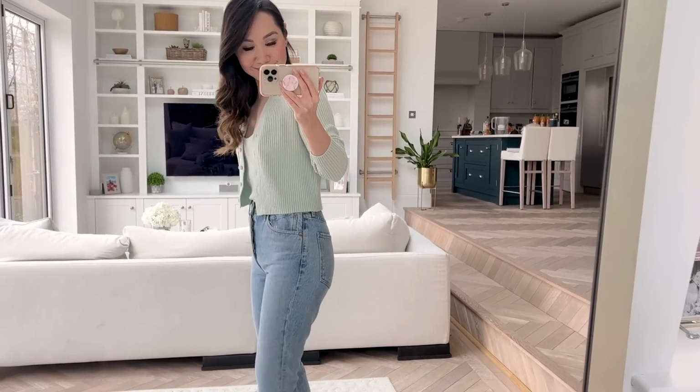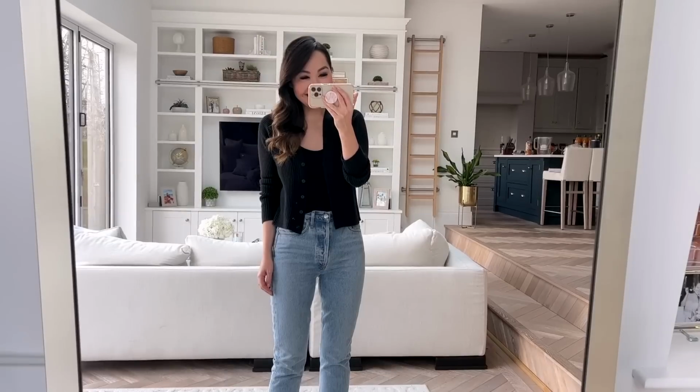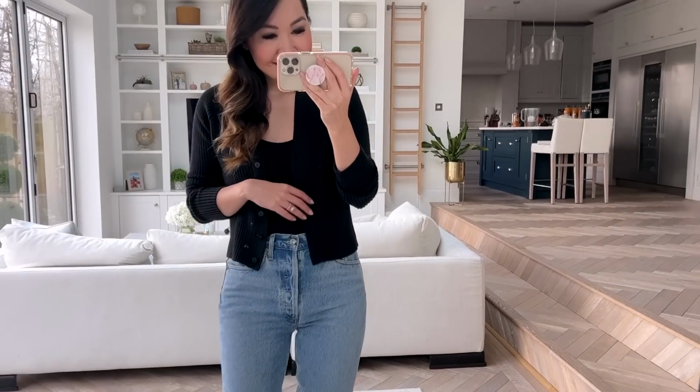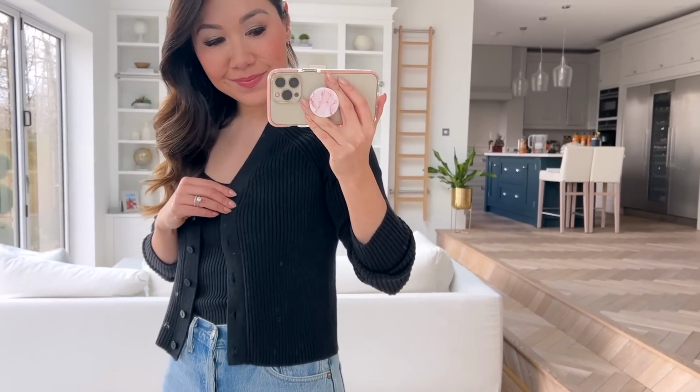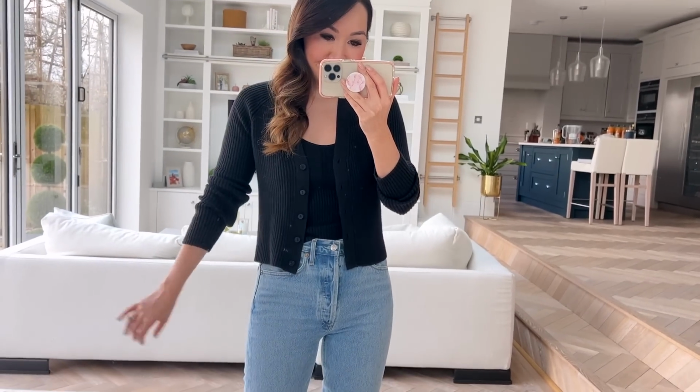I have this absolutely beautiful mint green one. This one has a rib detail all the way over and you can choose to wear it fully buttoned up or you can leave it open, and to be honest I like it both ways. I think it's absolutely adorable.